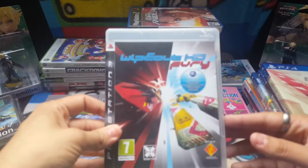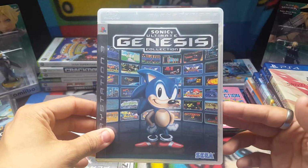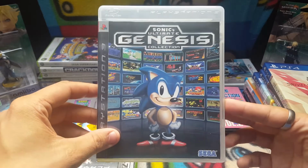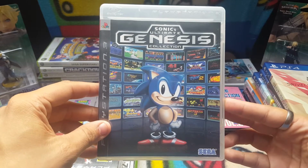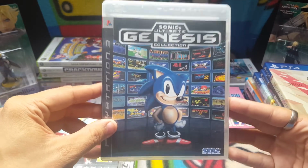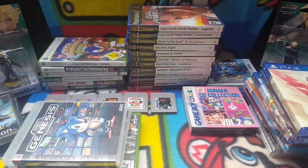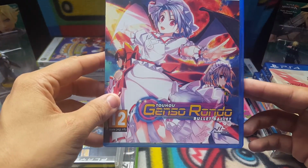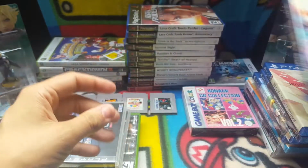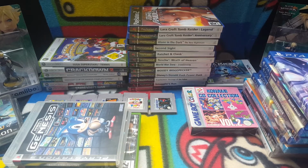Then I also got Wipeout HD Fury. Then Sonic's Ultimate Genesis Collection. This was actually a funny story. I thought this was a genuine game with Genesis games on it, but apparently this is just the American version of the Mega Drive Collection version that we have here in Europe. So fail. Then I also got Touhou Genso Rondo Bullet Ballet for the PlayStation 4. Damn them Japs and their titles. Mega Dimension Neptunia 7.